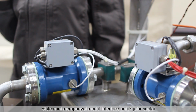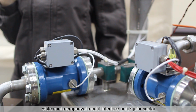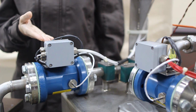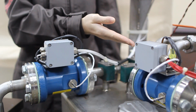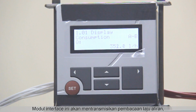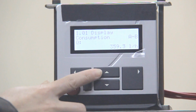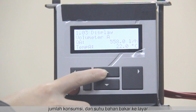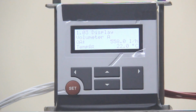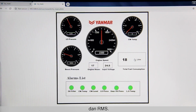This optional system consists of interface modules on the fuel supply and return line. The modules will transmit the readings of the flow rate, total fuel consumption, and temperature to the display and RMS.